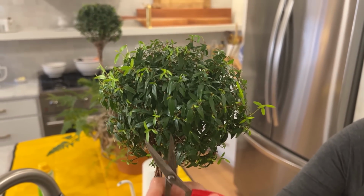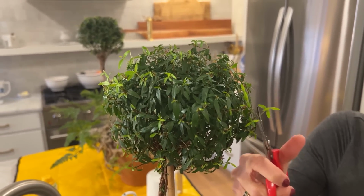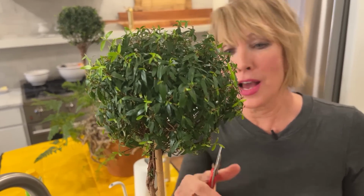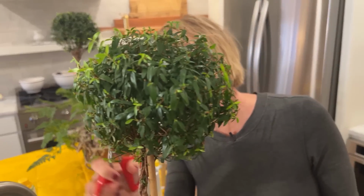And I want it to continue to grow even in the winter time. Oh, that was the good one. Yeah, that was the good one. Yeah. So satisfying, so satisfying.